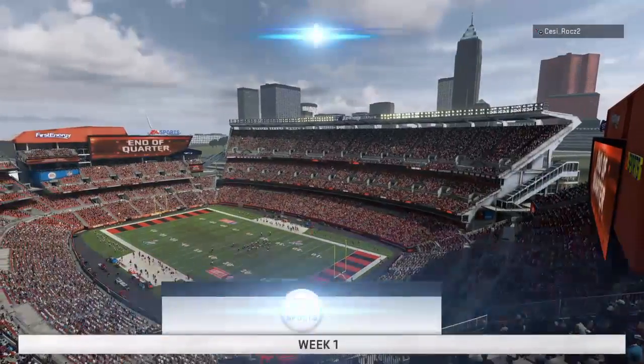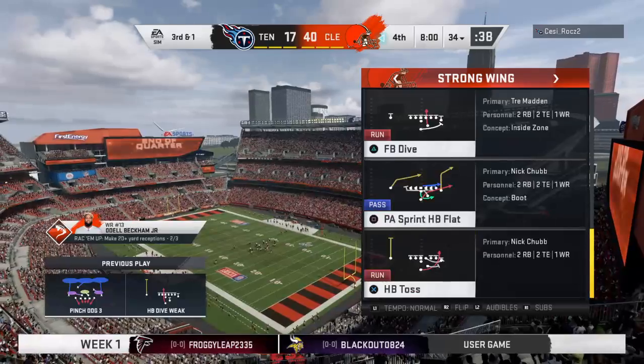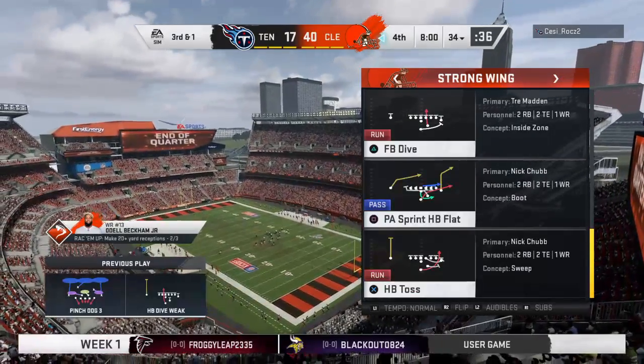We are through 3 quarters here on NFL Kickoff Weekend. We'll return with more after this.